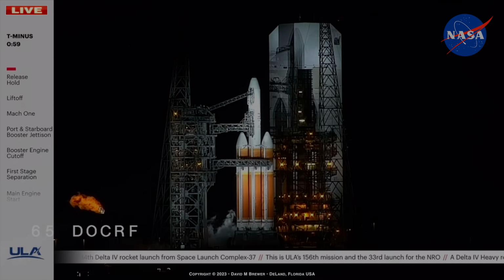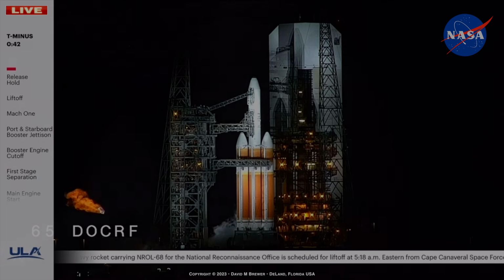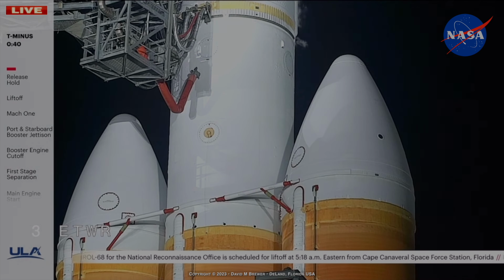T minus 1 minute. Engine start box go. Rock, report range status. Range green. 50 seconds. Second stage LH2 secure at flight level. 30 seconds. Status check. Go Delta. Go NROL-68.